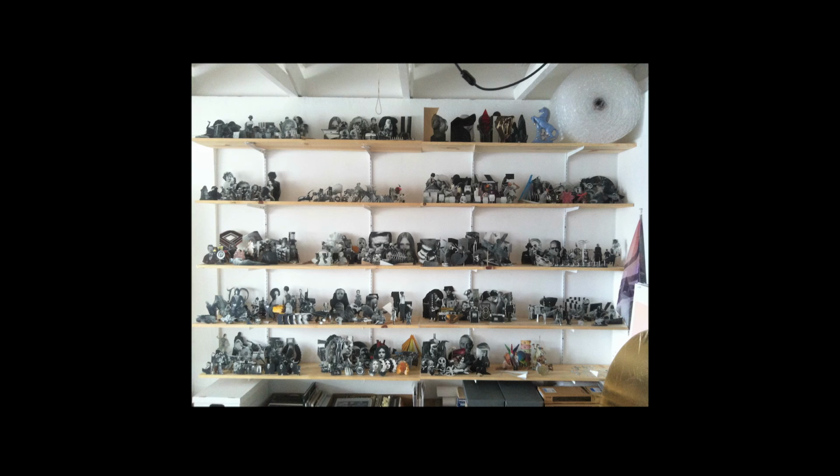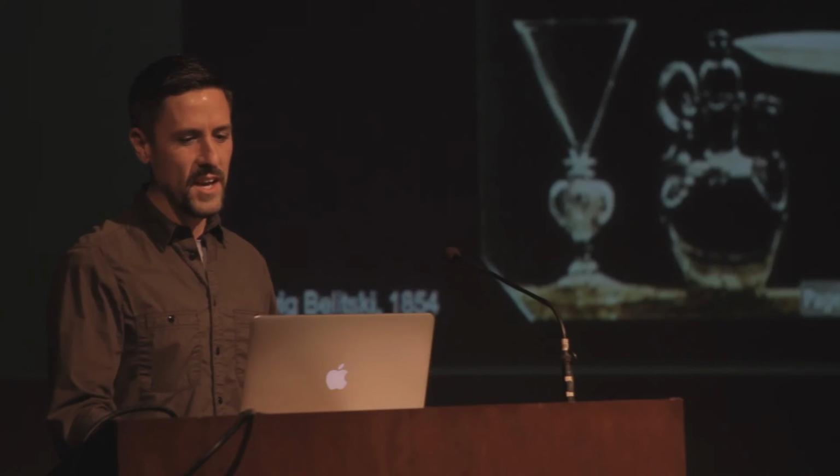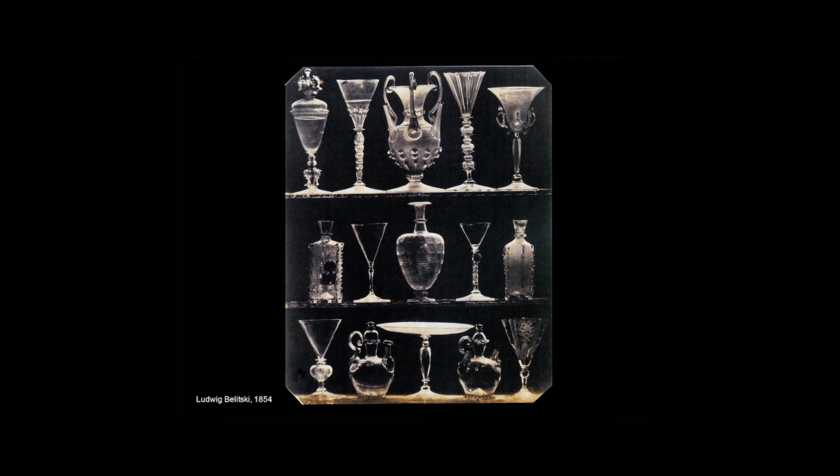So here's all the cardboard cutouts in the series. I did about 500 over the 17 pictures. And they do look like these cabinets of curiosity, a strange organization that doesn't really have an organization. It's very intuitive. But it was actually this picture from 1854 that gave me an idea. I had all these figures, but I had no ground in which I wanted to re-photograph them.